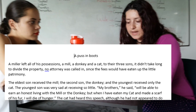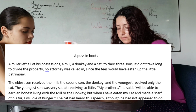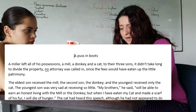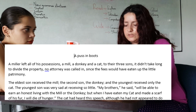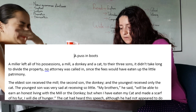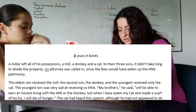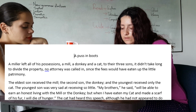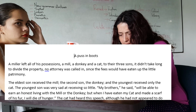A miller left all of his possessions, a mule, a donkey, and a cat, to their 3 sons. It didn't take long to divide the property. No attorney was called in, since the thieves would have eaten up their little patrimony. The eldest son received the mule, the second son the donkey, and the youngest received only the cat. The youngest son was very sad at receiving so little. "My brothers," he said, "will be able to earn an honest living with the mule or the donkey, but when I have eaten my cat and made a scarf of his fur."